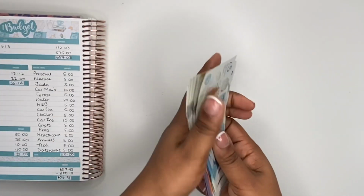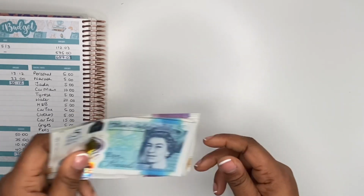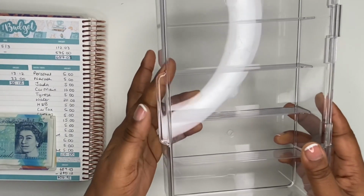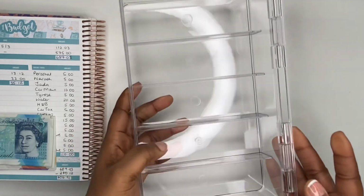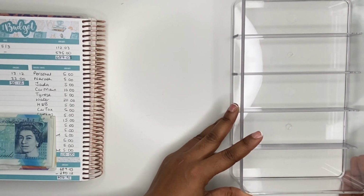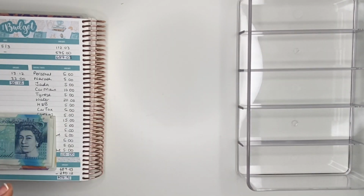Okay, so I've taken out my cash already. I'll explain what money I have here in a second, but I do have some new toys. So I purchased a cash drawer. So it's not really a cash drawer, it's really like a sunglasses holder. But I've seen other YouTubers use them as a little cash drawer. I'm going to use it as like my money tray so that my notes don't fly around the table like they usually do. And I also have some new dividers.